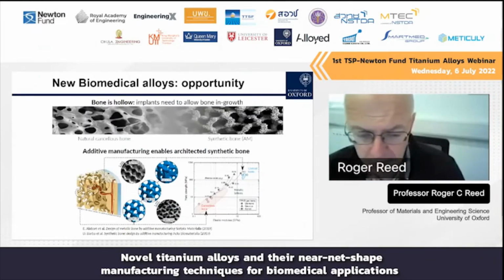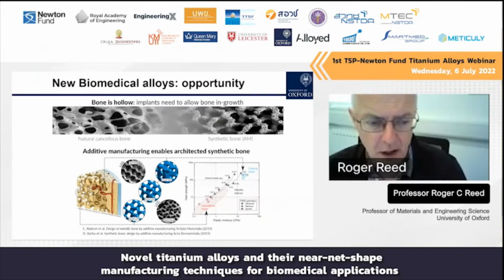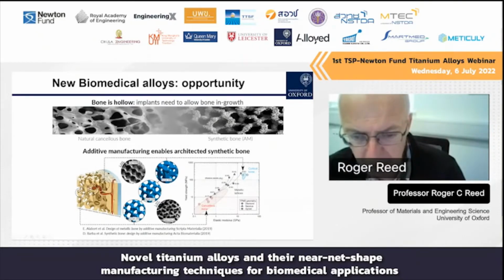And in Oxford, we have made some strides with regard to this by considering the goal of using additive manufacturing to 3D print titanium structures which are hollow and which have a combination of yield strength and elastic modulus, which are more consistent with that of the bone materials, which are for the cancellous bone around perhaps 1 gigapascal, maybe a bit less for cancellous bone, and up to perhaps about 20, 30 for the cortical bone.